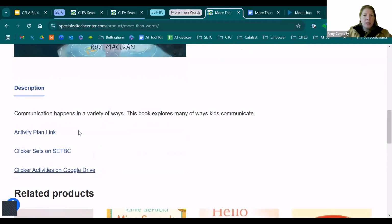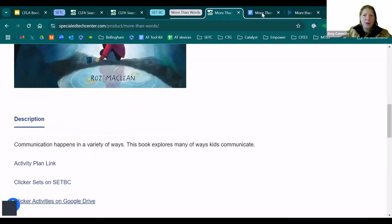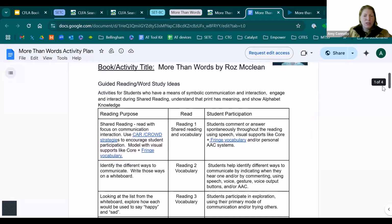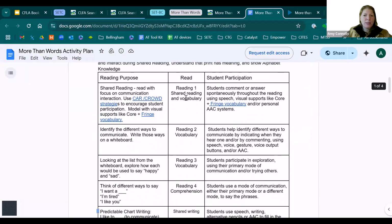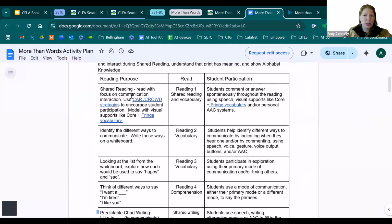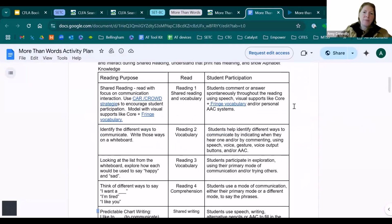So as an example here with the book More Than Words, we found the activity planning sheet. And as we heard, there are repeat readings, so repetition with variety, and a suggested purpose for each of those readings, and ideas for how our students would participate in each shared reading experience or guided reading. It will vary book by book, but everything should start with shared reading because everyone benefits from that.